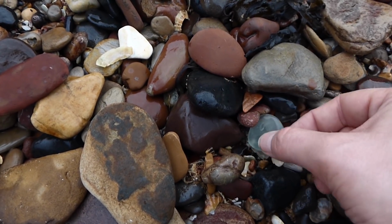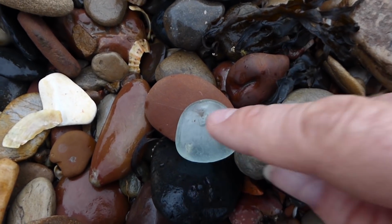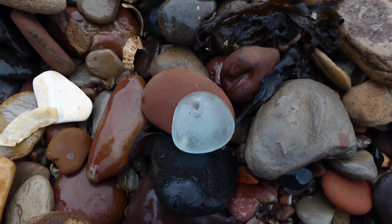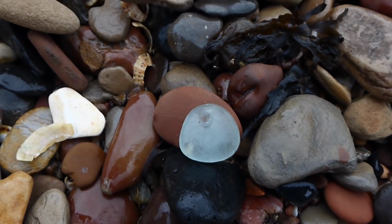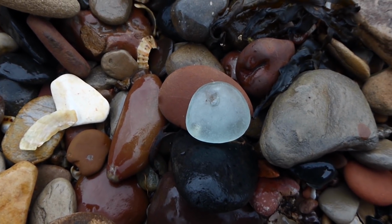That's a really lovely piece. There's a wee dent in that, just here. It's quite a nice feature actually, but I thought it had almost been self-drilled. I think you can see that. I don't think it goes all the way through. No, it looks like it's maybe a mark left by a rock. Really lovely shape, that. It's a perfect shape, isn't it?